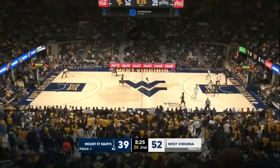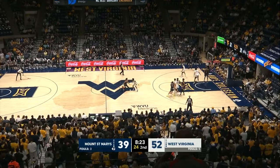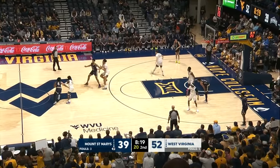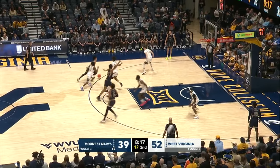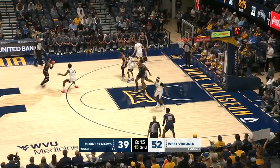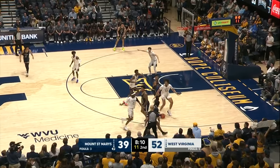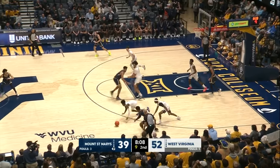Maybe more than once, but I'm going to tell you right now, there's going to be a night when he goes off. As a team, West Virginia shooting 39% from the field, 29% from beyond the arc. Mount St. Mary's 38% from the field, 27 from three-point range.